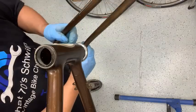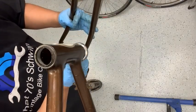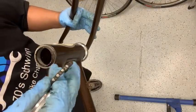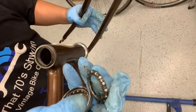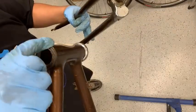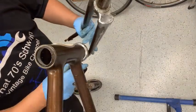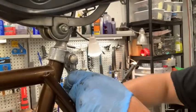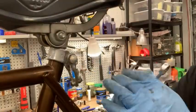So let's go ahead and put this fork down. I'm gonna grab those bearings out of that cup there. Oh, there they are. So that's the bottom ones. So there's your cage bearings, your headset, and these are your braces right here. The last thing is the saddle. Loosen that up and this should come right out.